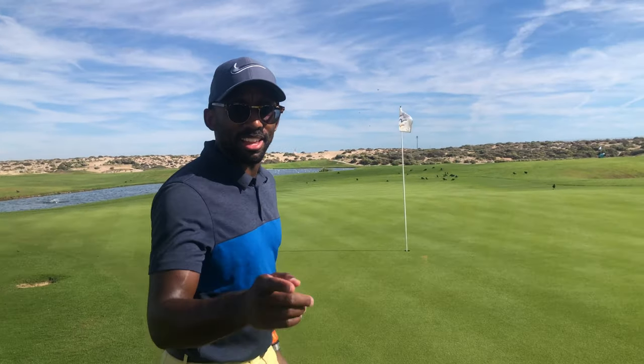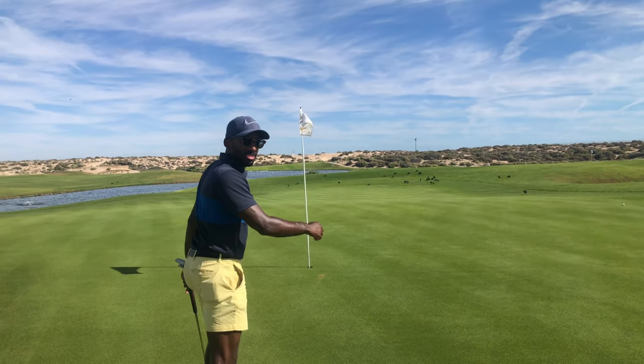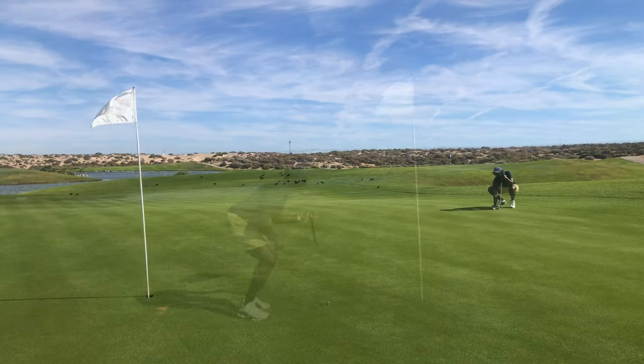I said it would be the last hole, but I lied. This is obviously the last hole. It's the ninth hole. Nice little par five, on and two for some really sketch areas. Got about 25 feet left for putt.